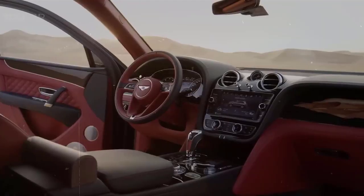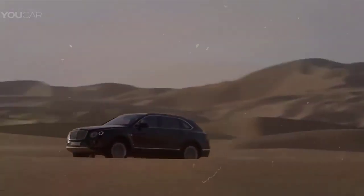Cars fascinate people for a number of different reasons. Speed, power, cornering ability, looks. All of these factors contribute to why people want to sign on the dotted line.